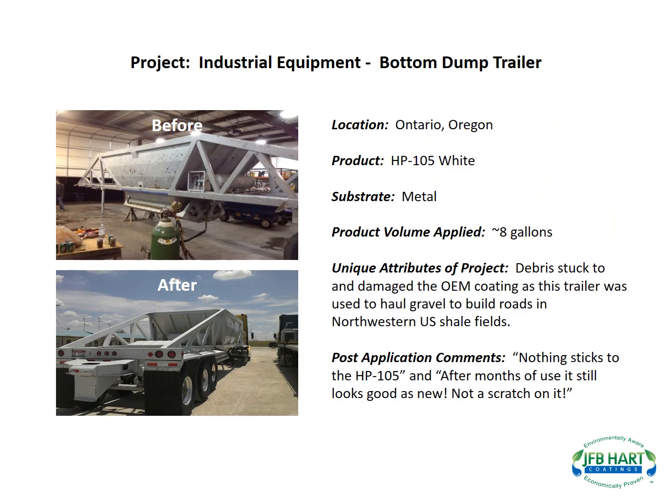The HP 105 White was applied to the steel belly loader that is used to haul gravel. These belly loaders are put in the field for 6 months and used 24 hours a day, 7 days a week. Typically, after the 6 months, the belly loaders are power washed, scraped, blasted if necessary, and repainted. The belly loaders coated with the HP 105 were power washed and then sent back out into the field. No repainting has been done and they were coated in 2011.